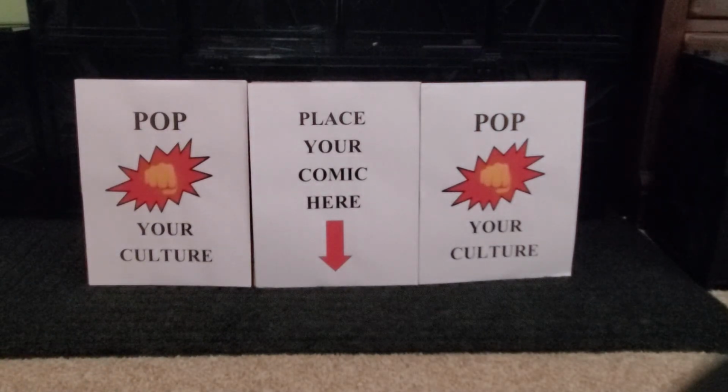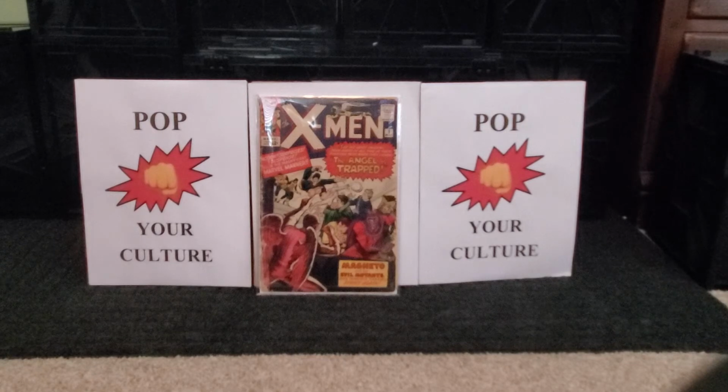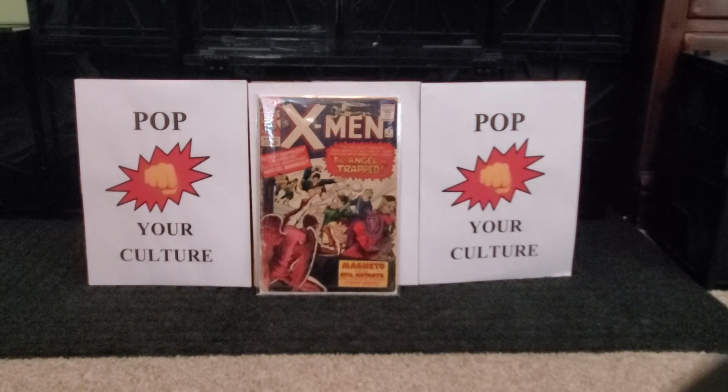And then finally, right behind number 6 is number 5. That's the first time you see Asteroid M, which is Magneto's headquarters. And it's also the second appearance of Scarlet Witch and Quicksilver. So, yeah, a lot of awesome Silver Age just showed up on my doorstep today. Really excited about that. Glad to add that to my collection. Creeping, like I said, ever closer to getting the first 12 issues of X-Men.